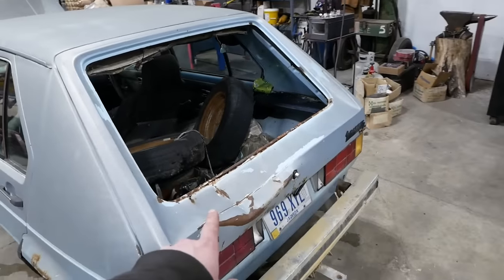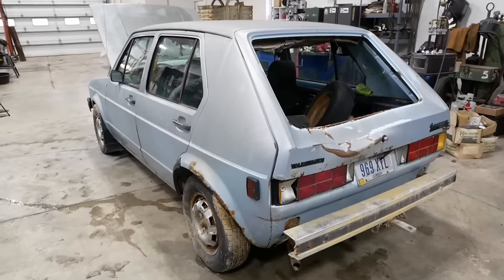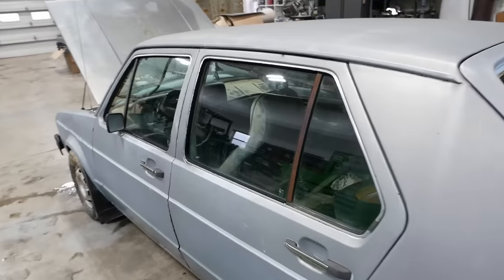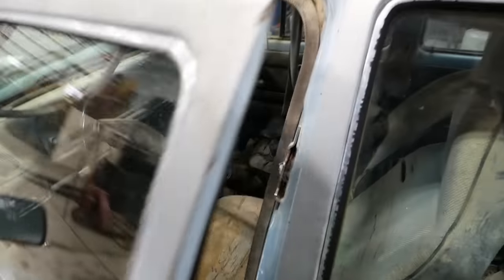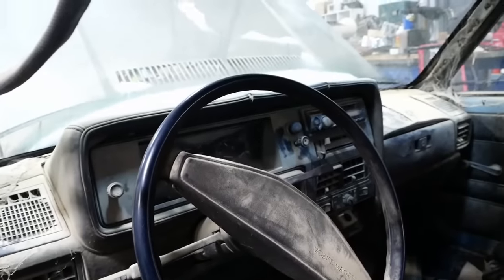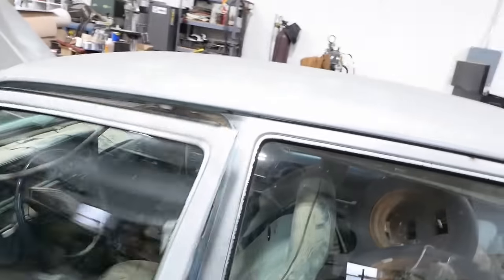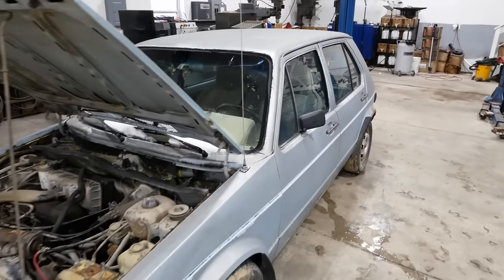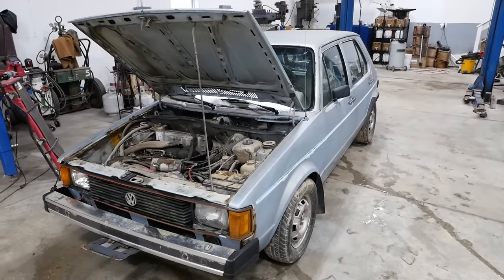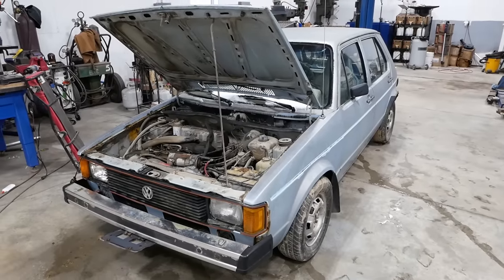It does have some slight damage to the tailgate and the glass is broken out. But otherwise, I mean, she's pretty much mint. Got that trailer hitch there. Check out the interior. I mean, they just don't get much nicer than that. Oh, this thing is sweet. Oh, I love it. I mean, this has got to be the absolute high water mark for German automotive engineering. I mean, how does it get any better than this?